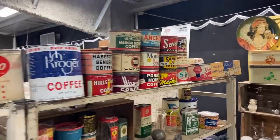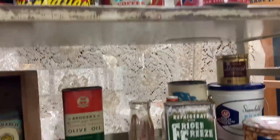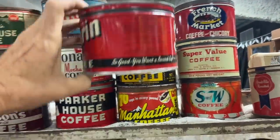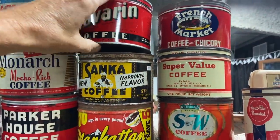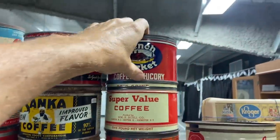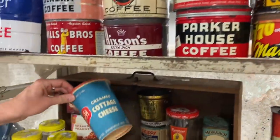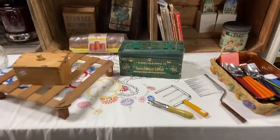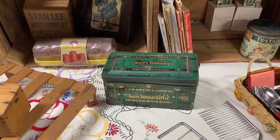Lots of coffee tins. People definitely like these these days. Savarin never sounded too delicious to me. $19 on that though, because it's in better shape. Condition matters a lot. The ones that are really clean are around $20 if they have the lid, and the ones that are not, less. Look, this is what they need to put cream cheese or cottage cheese in nowadays. Yes. And then we have Happy Thought Coffee. So if coffee gives you happy thoughts in the morning, that's helpful.